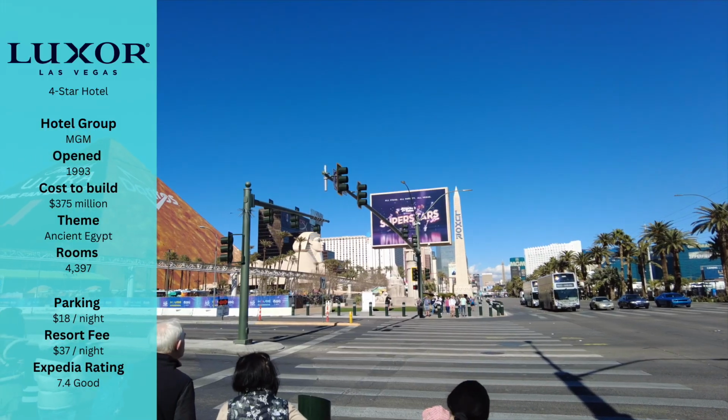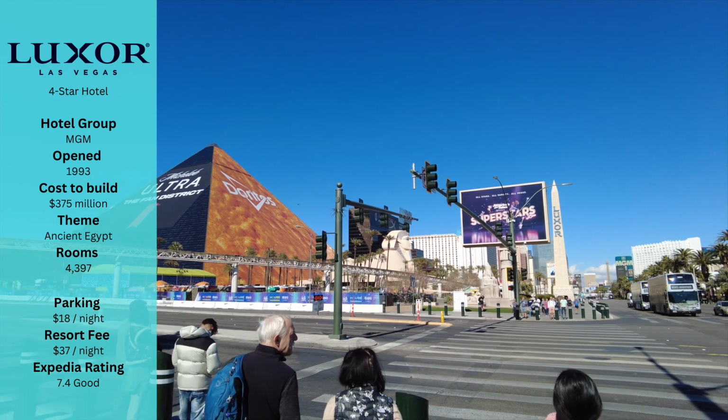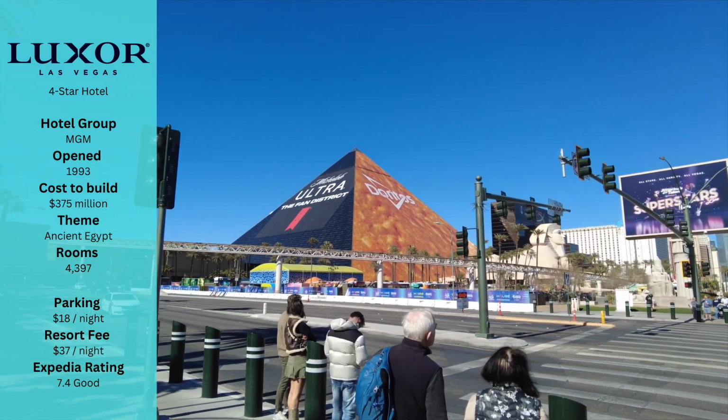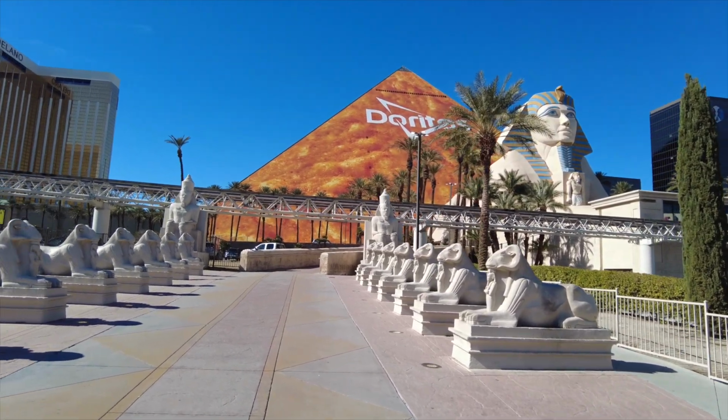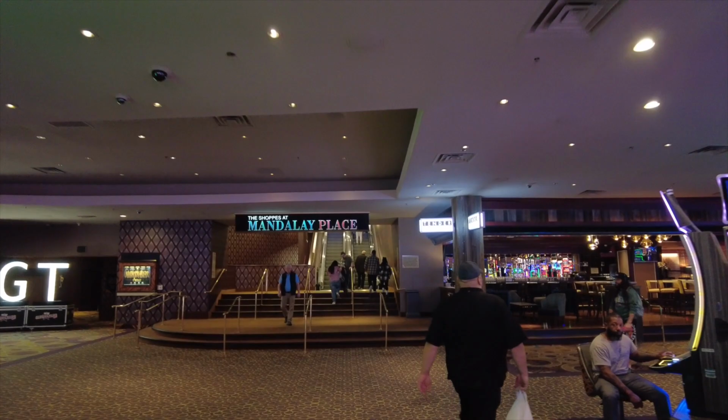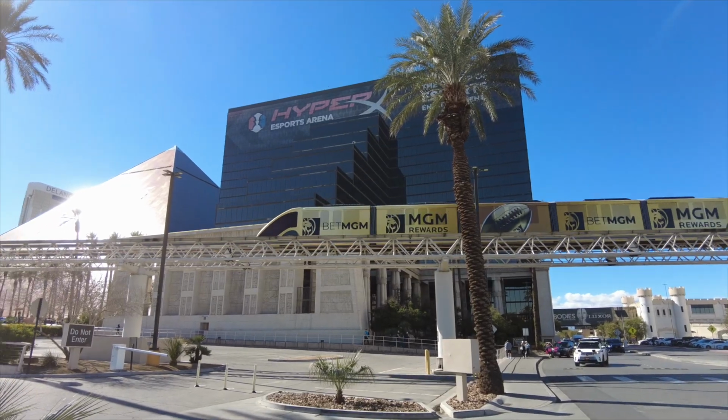Now let's head to the next resort, the Luxor. There are several ways to get there from Mandalay Bay. Either you can walk along the Strip, or you can also walk through the shops at Mandalay Place as it connects to the Luxor. And the third option is to take the free tram.